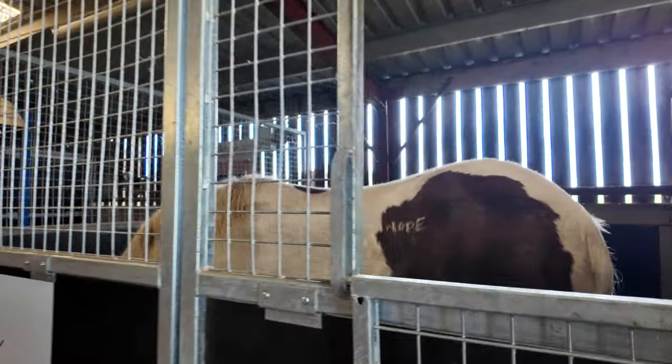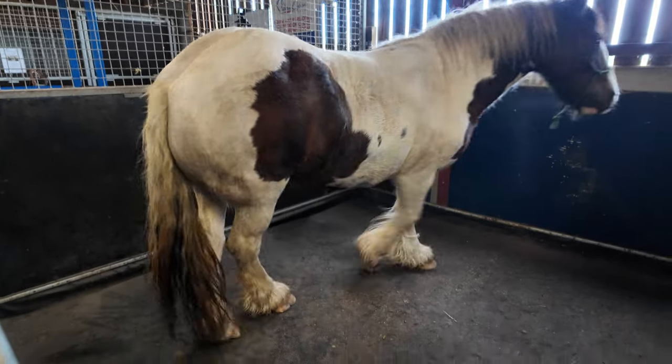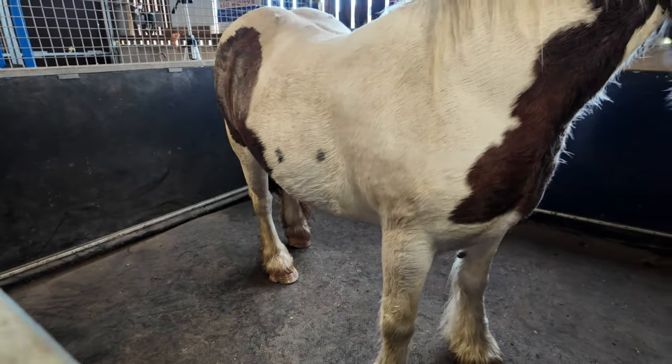So when they all do this, when they first come in, they tend to have a bit of a wander and just see where they feel most comfortable, but it does tend to be on a bit of a diagonal.